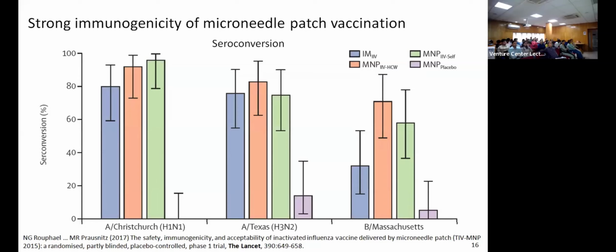So as a result, there are Langerhans cells in the epidermis, those dermal dendritic cells. The dermis has a lot of lymphatic drainage out of the skin as well, and these things all come together to make the skin a more immunologically active site for vaccination, and we think that is the explanation for the improvement here.